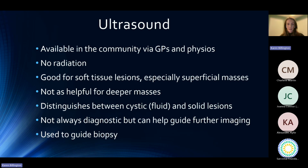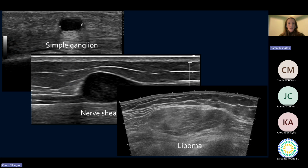And we'll come on to that a little bit later. So you've had your x-rays. Oh, sorry, we'll go back to this first one actually. Sorry, so this is an ultrasound here.